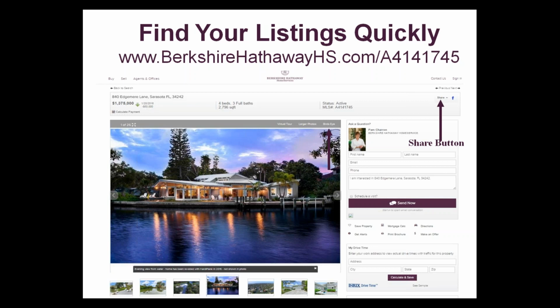On every one of our detailed pages on the national site, there's a share button in the upper right-hand corner, and this is a quick and easy way to share this listing on your social media with direct access to you, with your contact information on it.